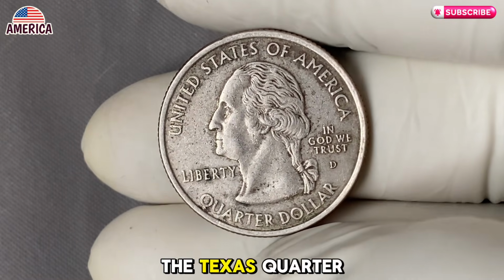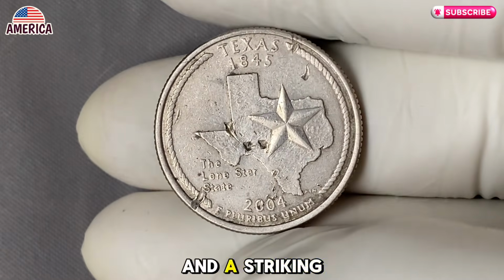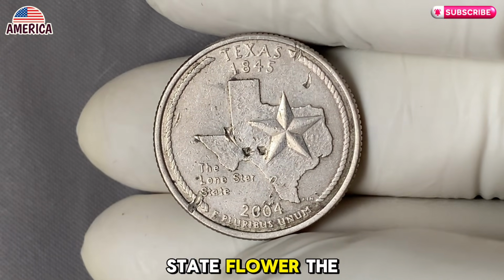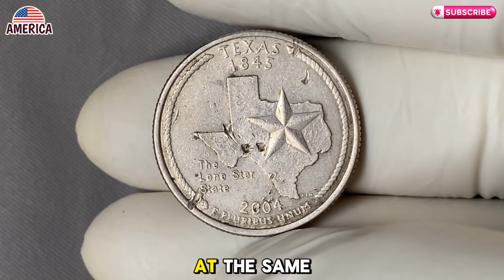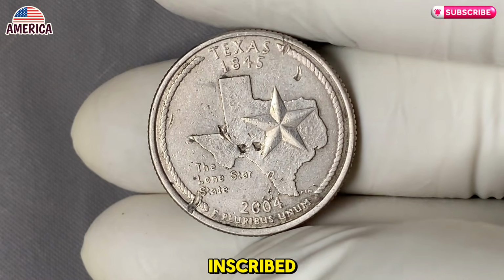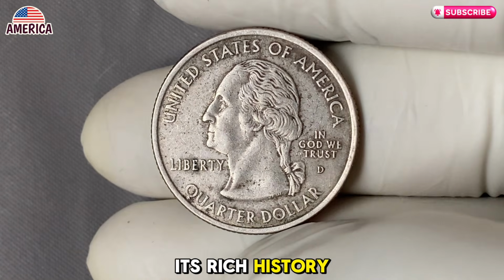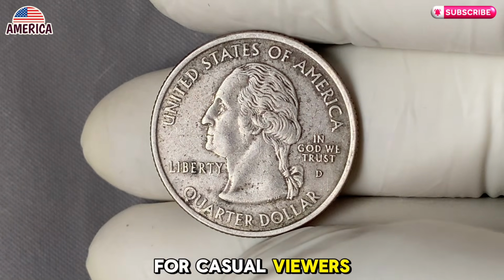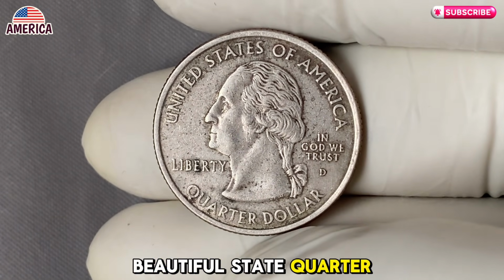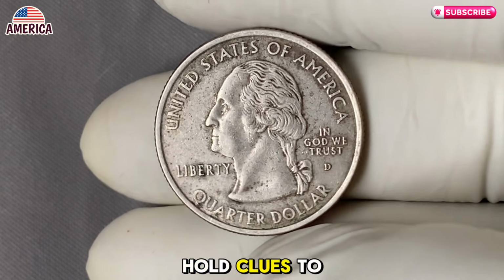The reverse of the Texas quarter shows a majestic lone star, the state outline, and a striking depiction of the state flower, the bluebonnet. At the same time, the motto, "Friendship," is elegantly inscribed, reflecting Texas' nickname as the Lone Star State and its rich history. For casual viewers, it's just another beautiful state quarter. But for collectors, every detail can hold clues to rarity.